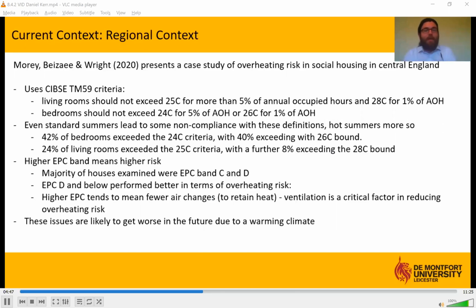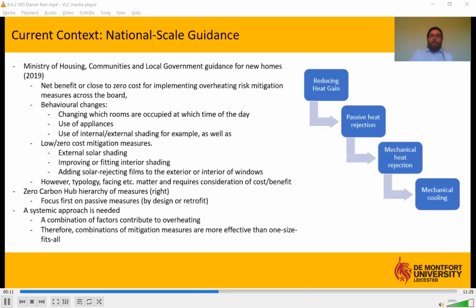higher EPCs tend to mean fewer air changes in the UK in particular. EPCs are energy performance certificates. They're a rating system for energy efficiency. And ventilation is a critical factor in reducing overheating risk. There are some definitions of what constitutes overheating from CIBSE TM59 there, 24 degrees C for 5% of annual occupied hours for bedrooms, for example. And yeah, there's a lot of violation of those standards happening.